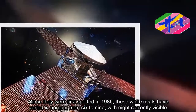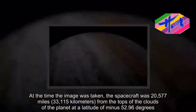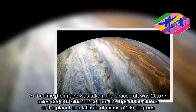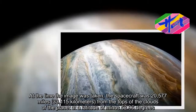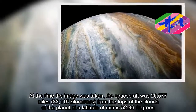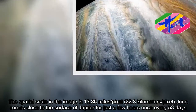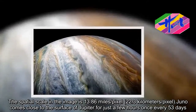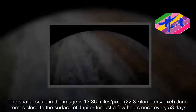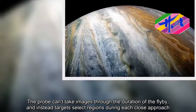At the time the image was taken, the spacecraft was 20,577 miles (33,115 kilometers) from the tops of the clouds of the planet at a latitude of -52.96 degrees. The spatial scale in the image is 13.86 miles per pixel, 22.3 kilometers per pixel. Juno comes close to the surface of Jupiter for just a few hours once every 53 days. The probe can't take images through the duration of the flyby and instead targets select regions during each close approach.